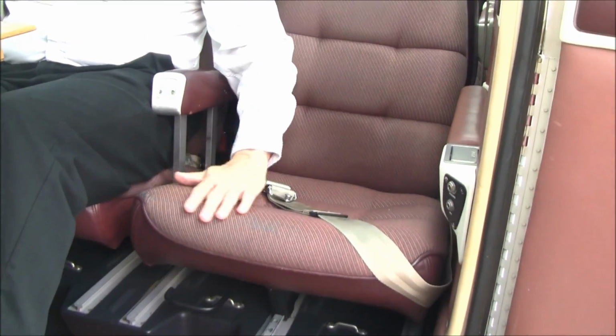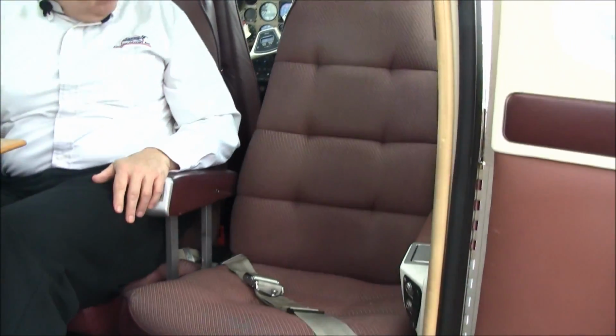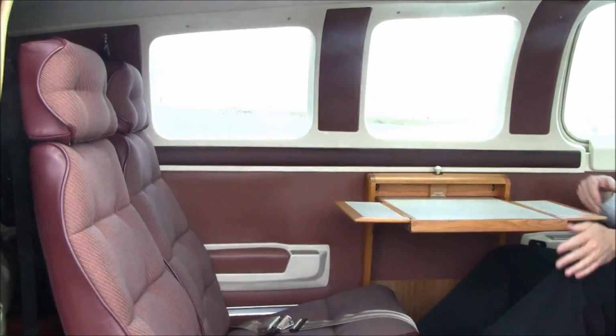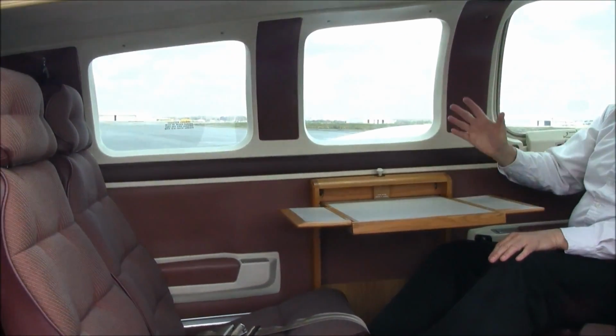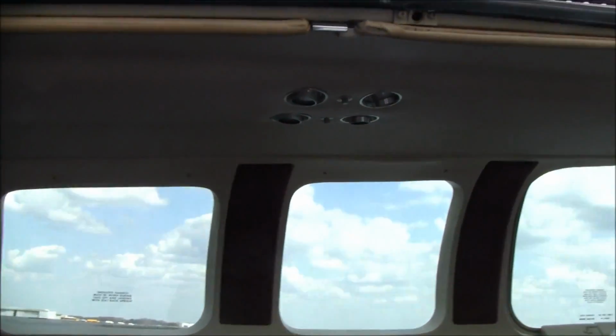You'll notice a little bit of wear on the seats, and this is just where the threads are thin. There's no tears or anything in the seats. They're cloth inserts, very nice condition. You'll notice that the sidewalls and cabin table are in excellent condition, and so are the windows. And the headliner is in excellent condition. I would rate this about a 7 on a scale of 1 to 10 for a used airplane. And it's a lot better than most original interiors of this vintage.